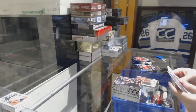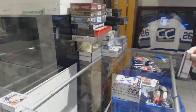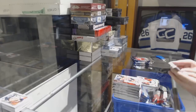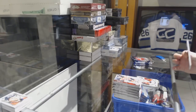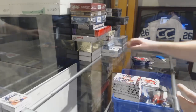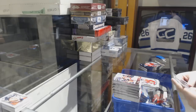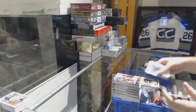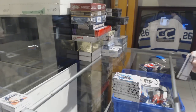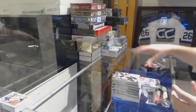Eric Staal canvas for the Carolina Hurricanes. Connor Brickley portraits rookies for the Florida Panthers. That's hilarious. Vincent Hinostroza, marquee rookie for the Chicago Blackhawks. Colin Miller, marquee rookie for the Boston Bruins. Charles Hudon for the Habs, Young Guns.